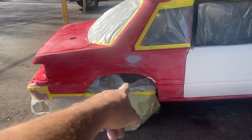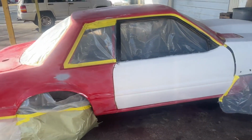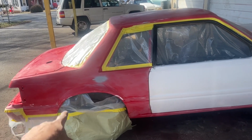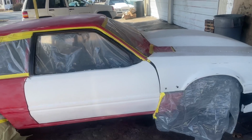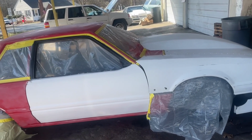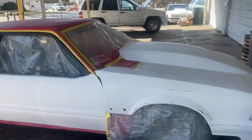I gotta tape that up. We don't wanna mess that wheel up. Gotta pull that back up in there. But like I said, I gotta sand that little piece on the quarter panel there, and I gotta wipe a little bit of dirt right off the back of it. But when you paint something like a race car, you know the inevitable outcome that could happen. So you spend a whole lot of time making one perfect, it's crazy.